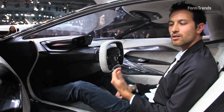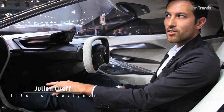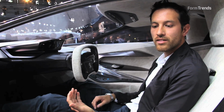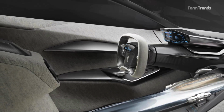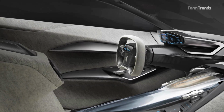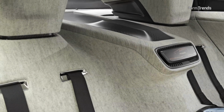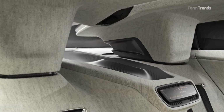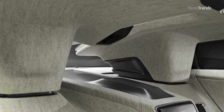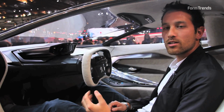For the interior, I was asked to do something very efficient. So I thought about how I could do an interior that is very light, and then I thought about an egg box. So the concept of the interior is an egg box. It's made out of a very fragile material, but the process that puts it in shape makes it robust and can protect the occupants of the car.